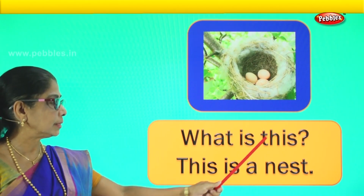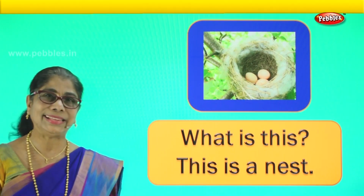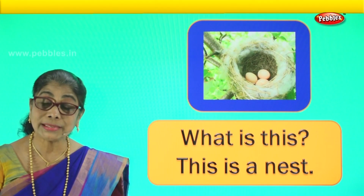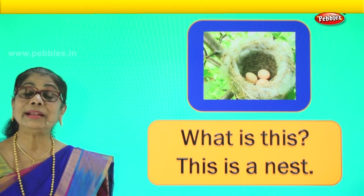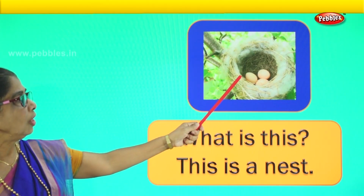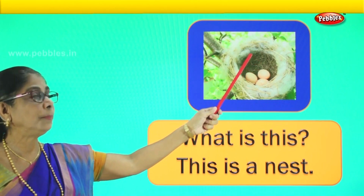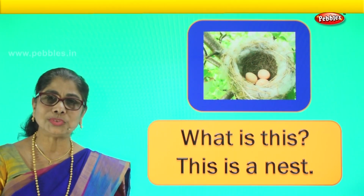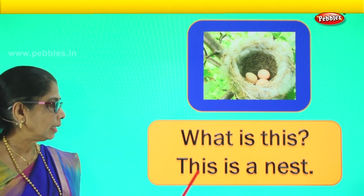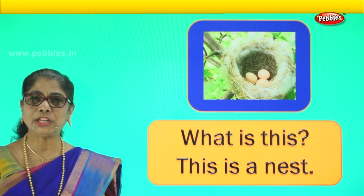What is this? This is a nest. Look into the nest. What do you see? Eggs. Who lays the egg? The mama bird lays the egg. How many eggs are there? There are 1, 2, 3 eggs. And there is enough place for Mama Bird to sit down. Yes? What is this? This is a nest. Good. Shall we look at a new picture?